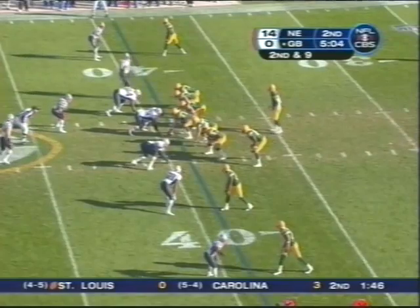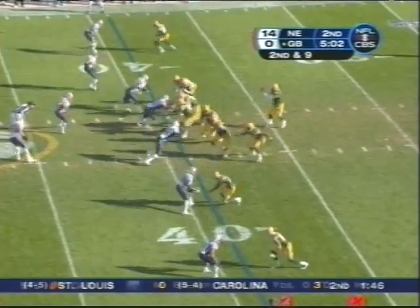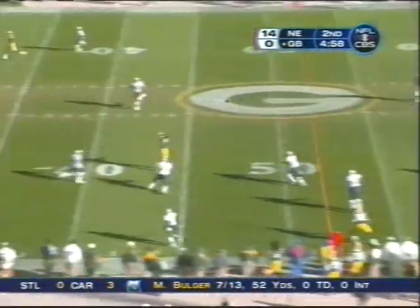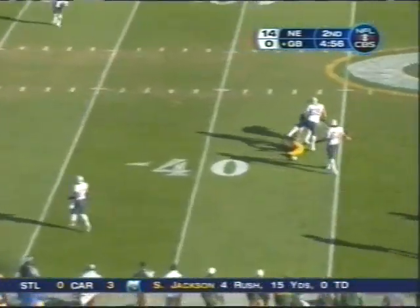2nd and 9. Favre going to roll it this way. And look, he overthrows his intended receiver.